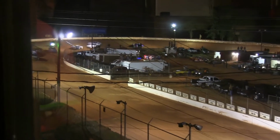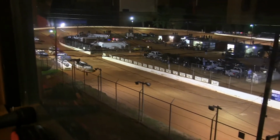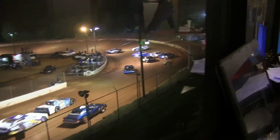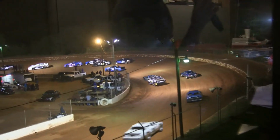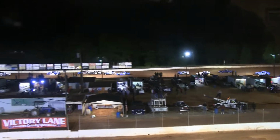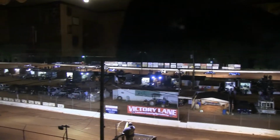Green flag is out. And they dance them off turn 4 down into turn 1. First 3 rows, double file. Now they drop down single file through the first 3 spots as here comes Beckham. A big run on Tinker Roberts. Diving down to the inside.